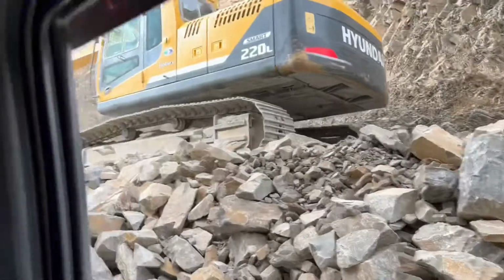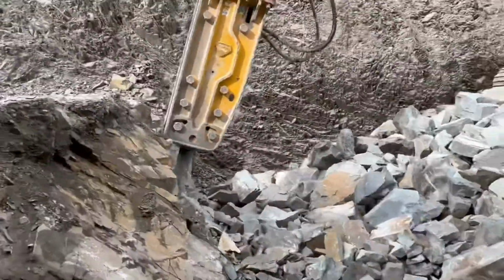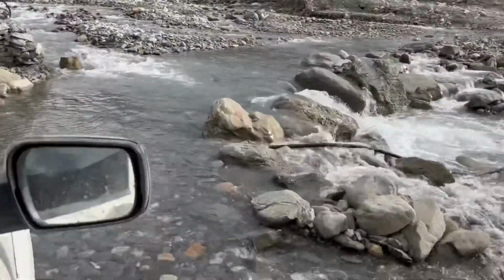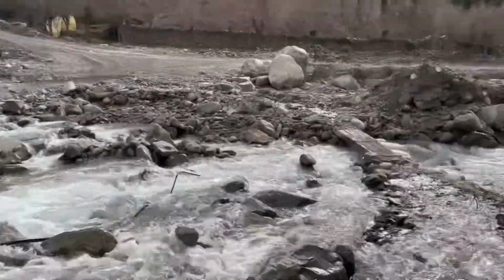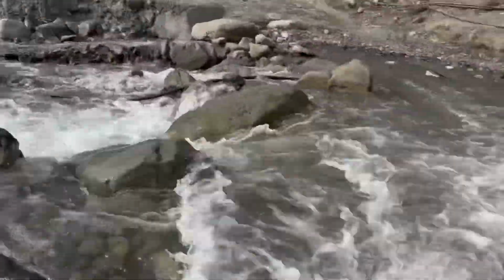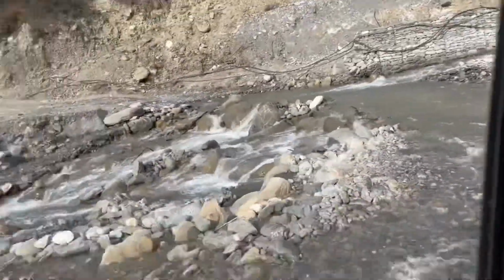Lots of pointed rocks here. One of them actually got stuck in the tires and later we'll have a puncture because of that. And as I mentioned earlier, we are currently going inside the river because there's no bridge currently and this is the only way. Thank God the water is shallow here.